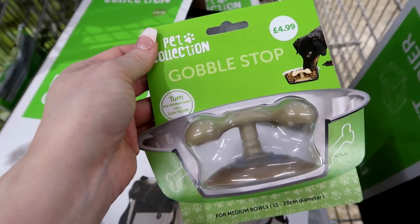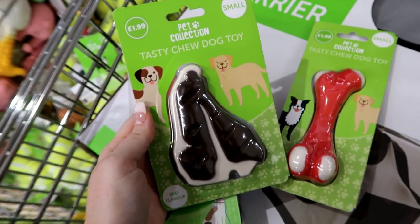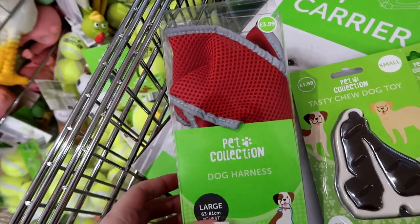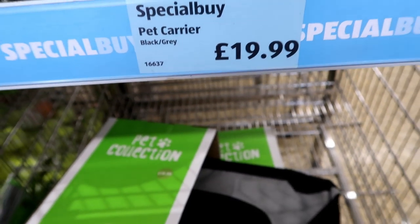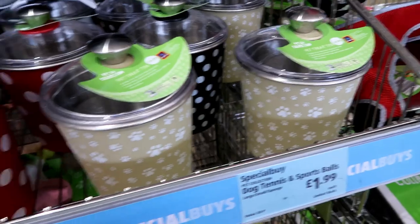Molly needs one of these because she's always gobbling down her food. It's quite good as well, it's only $4.99. They also have these dog chews and they're only $1.99 each. And then they also have a selection of harnesses for only $3.99. And a special buy pet carrier for $19.99, which is quite good if you've just got one dog. It won't be good for me with the four dogs.